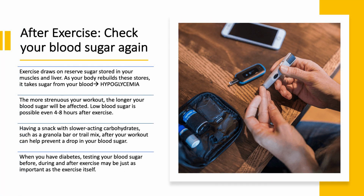After exercise, no surprise, we want to check your blood sugar again. Exercise does draw on the reserve sugar that's stored in our body, and as our body rebuilds the stores of sugar, it'll take the extra sugar from your blood. And that's what leads to hypoglycemia. After you exercise, having a snack of slower acting carbohydrates like granola bars or trail mix, adding something with protein, can help to prevent the drop in blood sugar. Basically, what this means is when you have diabetes, testing your blood sugar before, during, and after exercise can actually be just as important as your exercise itself.